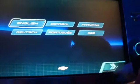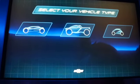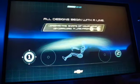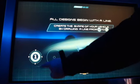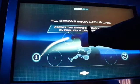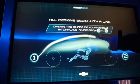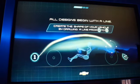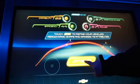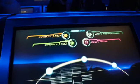Are you excited to make your own car? I am. Are you excited to make your own car? Yes, I am. Well, we might have to share a car. We might have to all make it. All right, we're in here and Jacob's making our car. Alright, so now you have to choose the capability and everything.